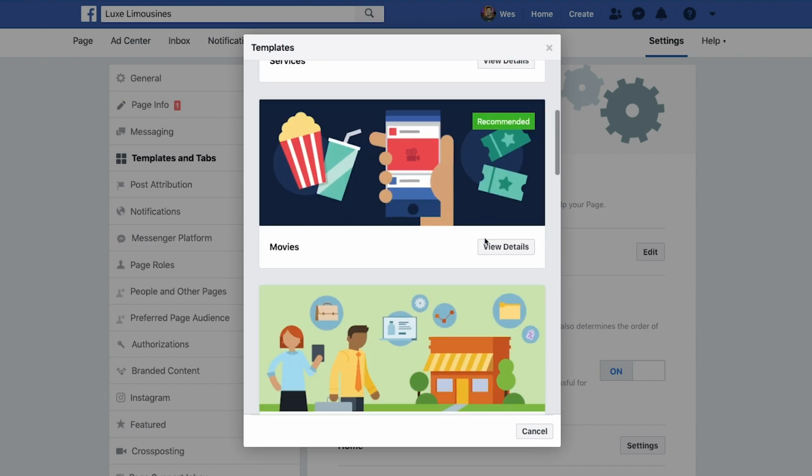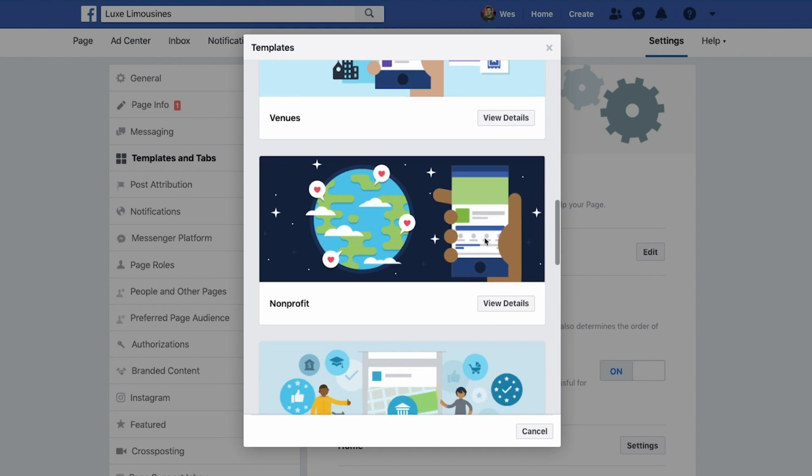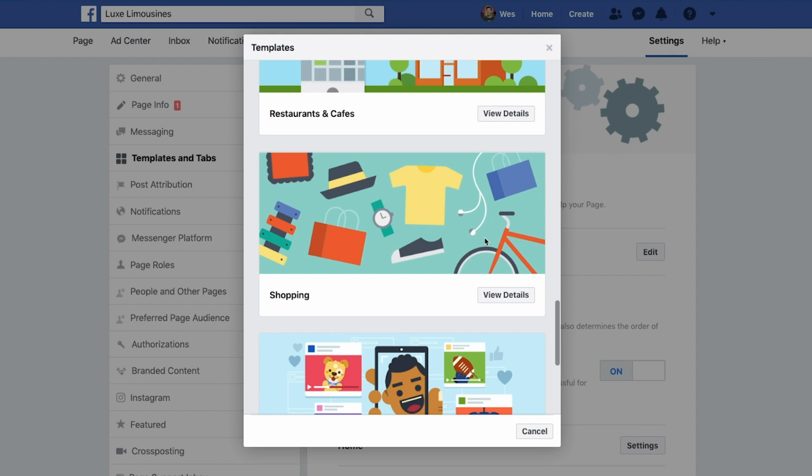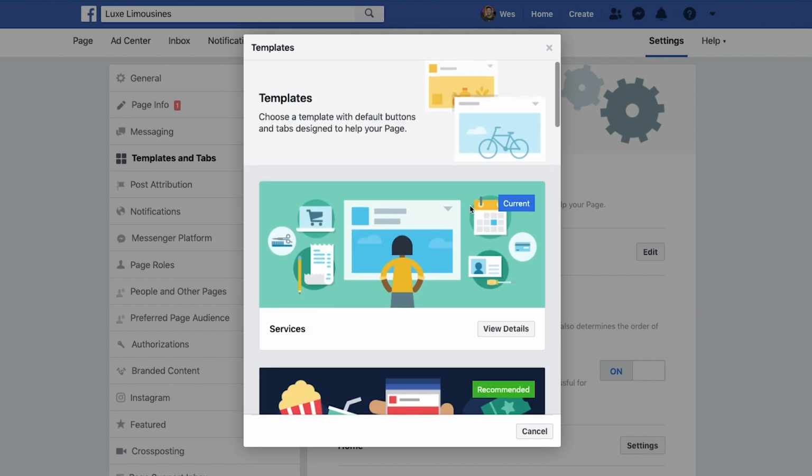So basically, if you've got a restaurant, it's very easy to choose which one you're using. If you're actually selling products on your Facebook page, shopping, obviously. But for most of you, I think it's going to come down to either the business or the services template. These just give a little bit more business information than the standard template, including reviews, special offers, job openings, that kind of thing. So it all really comes down to, if you want to showcase different services you're offering, then you're going to choose services. If you don't really have different services, you'll probably want to choose business.